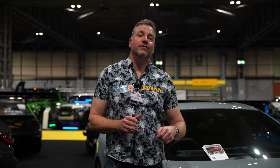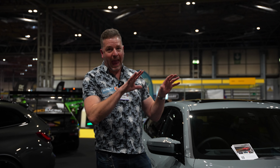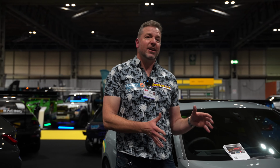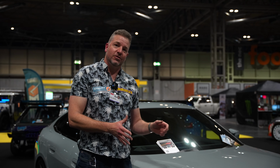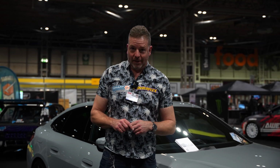The Smart Mark stands for Safe Modification and Responsible Tuning. And what that means is if you buy any product within that range, it's a bit like a TÜV stamp. It's a bit like a quality assurance that you know that the part you fitted does exactly what you need it to, will fit perfectly, and more important, it's fully legal and fully DVSA compliant. But if you're buying from Motech, they're going to fit you the right stuff anyway.